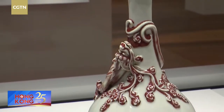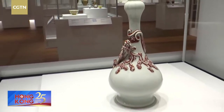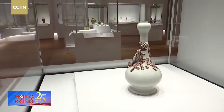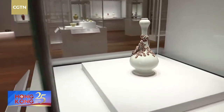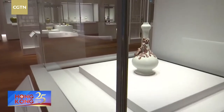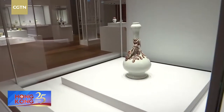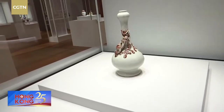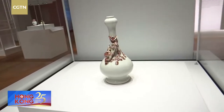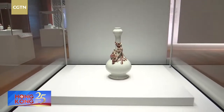The shape does look like a garlic. Is this more for ornamental purposes? I think it was an ornament, so yeah. And the shape of the bottle was inspired by bronze vessels of the Warring States period. So, they were found first in the States of Qin.